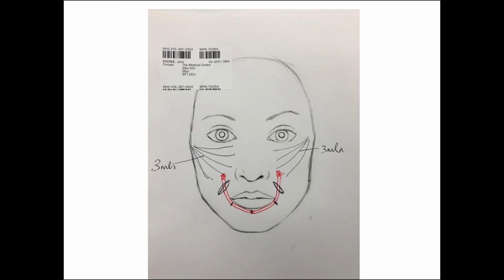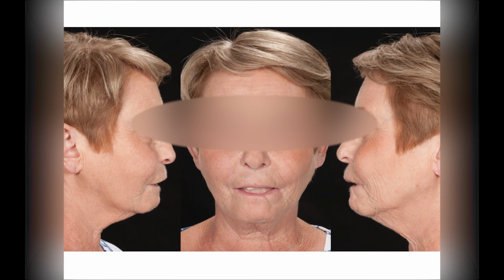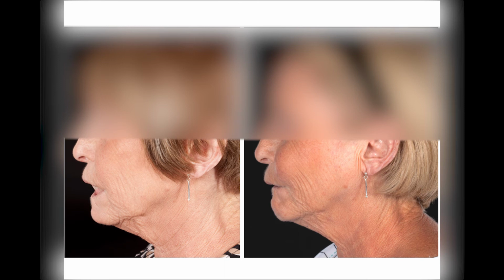In another operation, I took a graft from the inside of the thigh, called a fascia lata, which is a fibrous piece of tissue, to suspend the lip off the cheekbones, as well as fat transferring to the cheeks and also the nose. This is her following that intervention, and you can see the lip has been pulled up, and those are the little incisions, which interestingly heal really well. And this is her afterwards, and you might think, maybe it's not that exciting. But this is pre-surgery, and this is post-surgery.